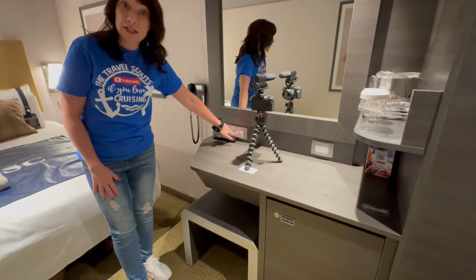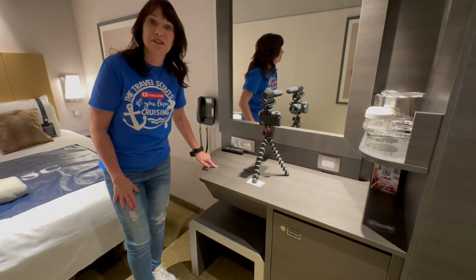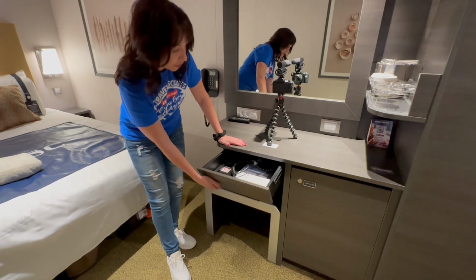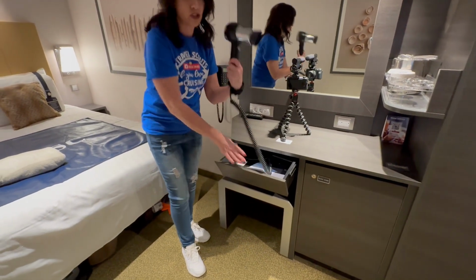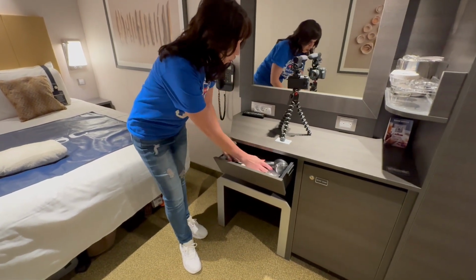There is one USB port right here. And, oh, the light was already on. So you have an overhead light. And then you have one little drawer here that pulls out, and a hair dryer is in the room already for you. So you don't need to bring your own from home.